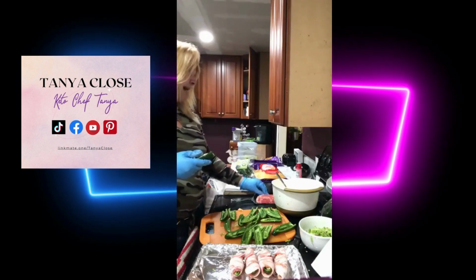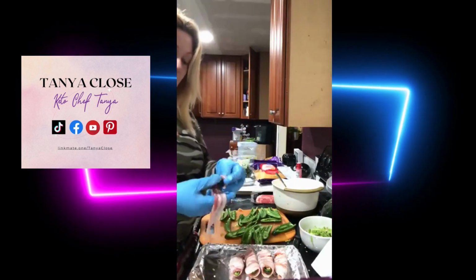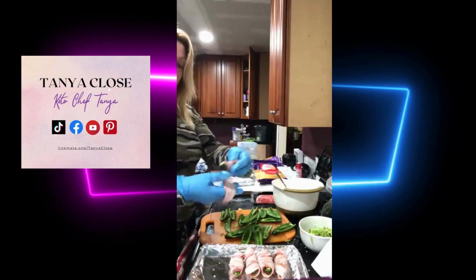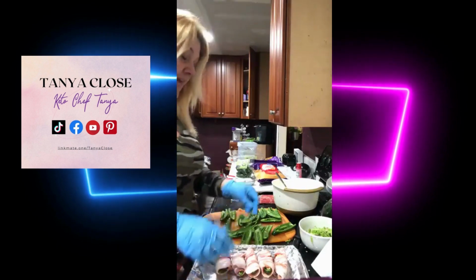I am cooking bacon wrapped jalapenos. If you're coming in live, I see a lot of you on here. Drop a one. If you're watching the replay, drop a two. This is one of the recipes that are in my cookbook.